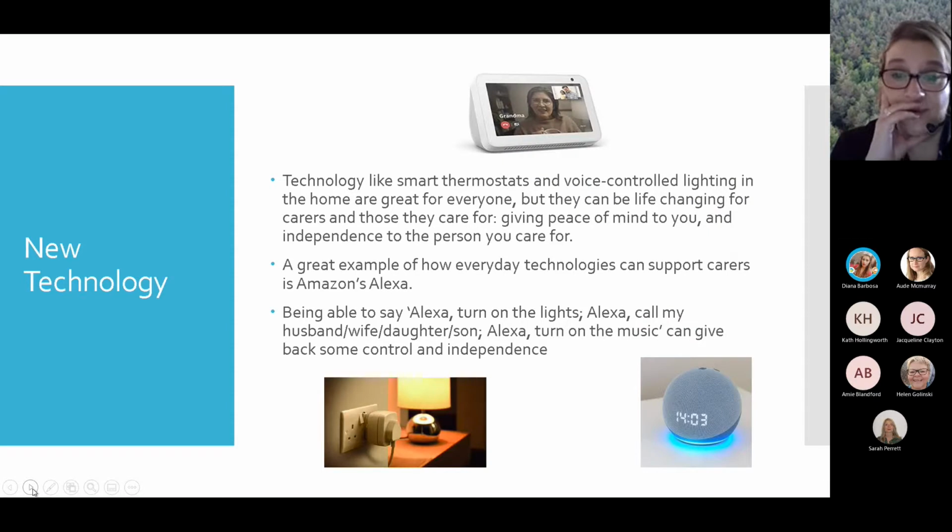So there is lots of new technology out there. We know in some people's homes, there are smart thermostats and voice controlled lighting. And they're out there for everyone. But for carers, they can be quite life-changing. So it can give you peace of mind and also give some independence to the person you care for.